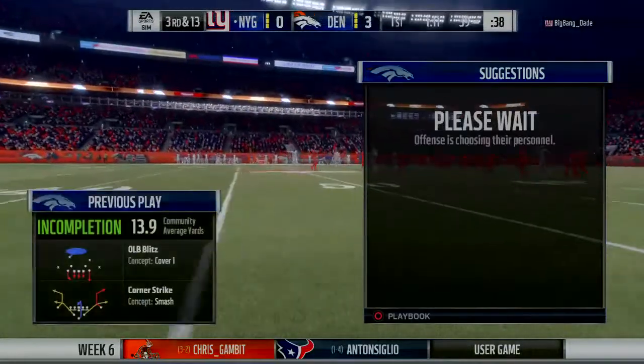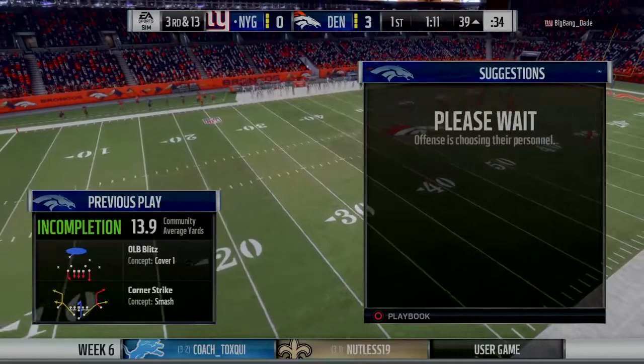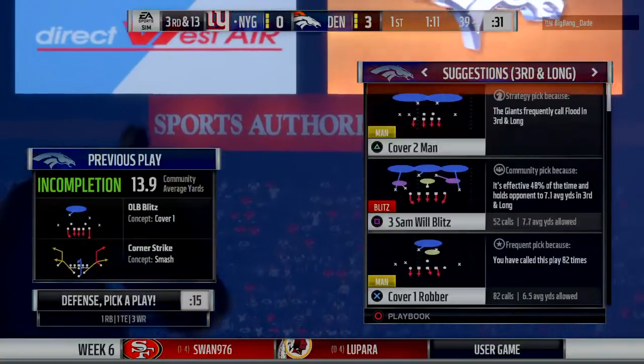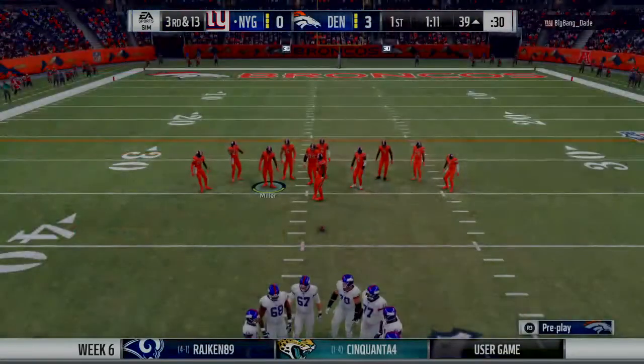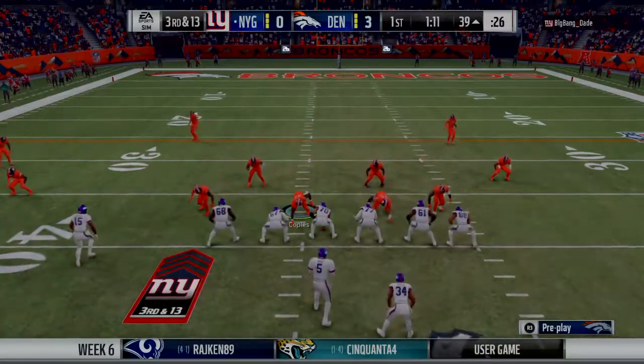And it's 3rd down. Let's face it, perfection is something we all chase, whether it's playing this game or whatever we do. Hard to attain, but that's what they were searching for as that pass goes incomplete. The Giants on 3rd down, they've been okay, 2 for 3 thus far. This is going to be 3rd and 13.